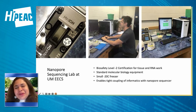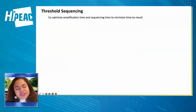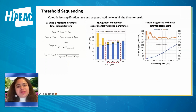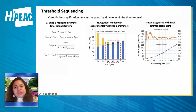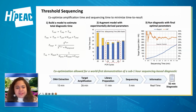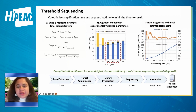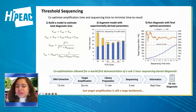But yeah, so we set up this wet lab, and then we looked at some co-optimization of wet lab and hardware systems, right? So we looked at process of threshold sequencing, like how less can you sequence and do more in the informatics side. So that gave us some results, and it reduced it to about 52 minutes, right? Which was great. It was the first sub 1 hour sequencing demonstration. But the target application was still a bottleneck.